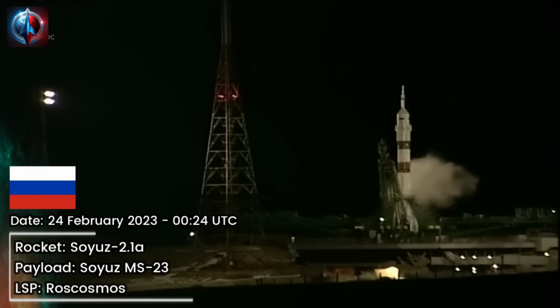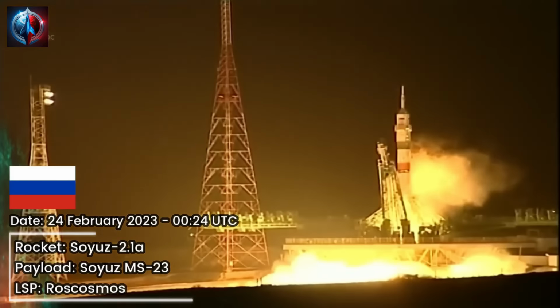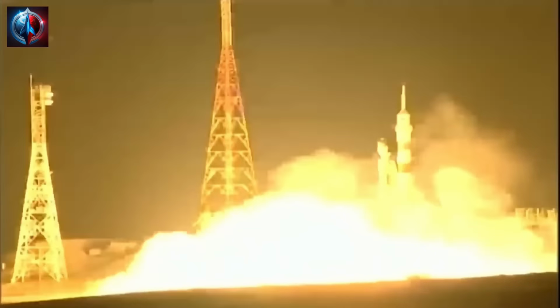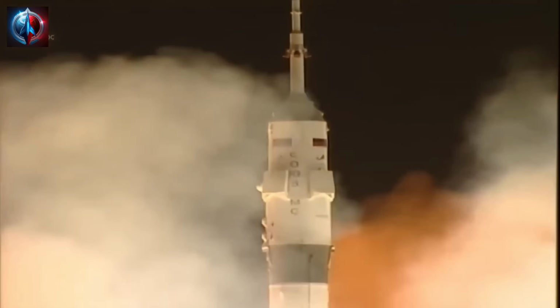And engine sequence start has begun. Engine ignition confirmed. The engines are throttling up, now at full throttle. Turbo pumps at flight speed and liftoff. A new ride back to Earth for Rubio, Prokopyev, and Patelin takes aim on the International Space Station.